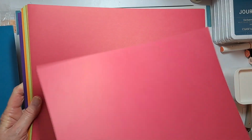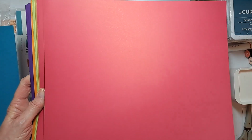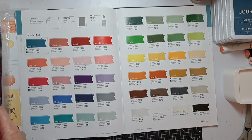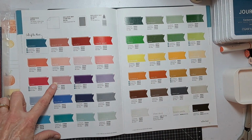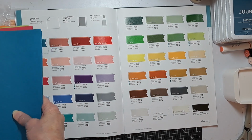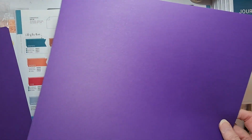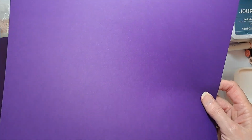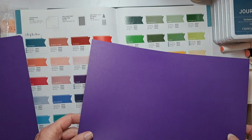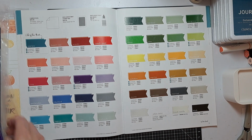And of course, they're all double-sided. This is a lighter side, and this is the darker side. And the darker side is the original color, and then the lighter side is on the other side. Then we have Mulberry. Royal is a new color. It replaced one of our purples. And this is the Royal. This is the darker side. And this is the lighter side. Really pretty. It's fantastic. All the new colors are really fantastic.